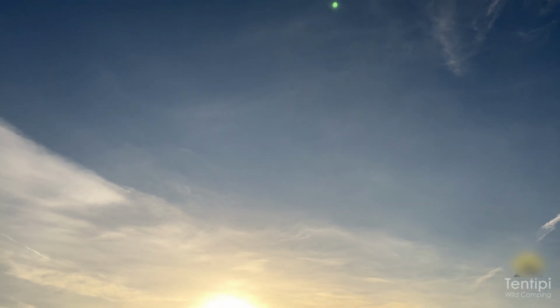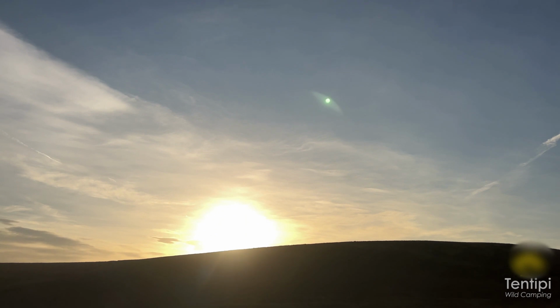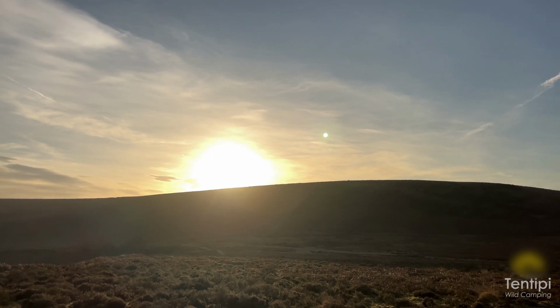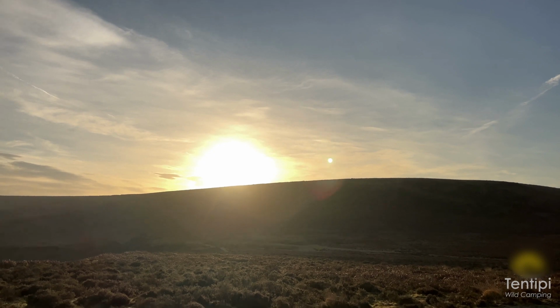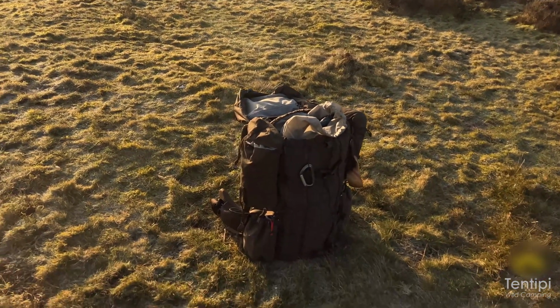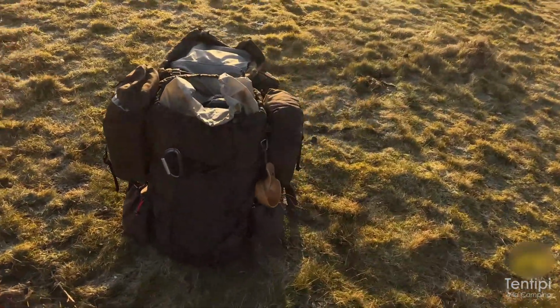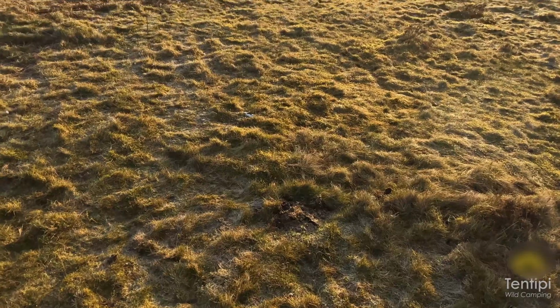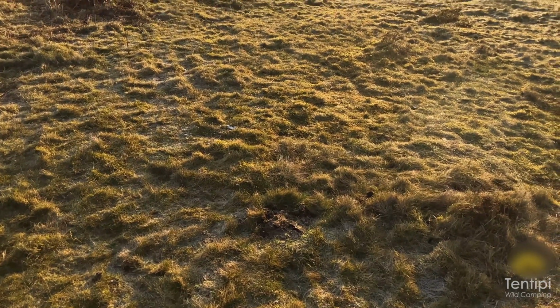8 AM and we're just getting sunrise, as you can see from this video. Everyone's packing away and having a coffee. We're back down to the car very shortly. So if I swoop on down, there's my rucksack. And that's where I pitched last night. Don't have to say, but leave no trace as usual, as everybody else here has done.